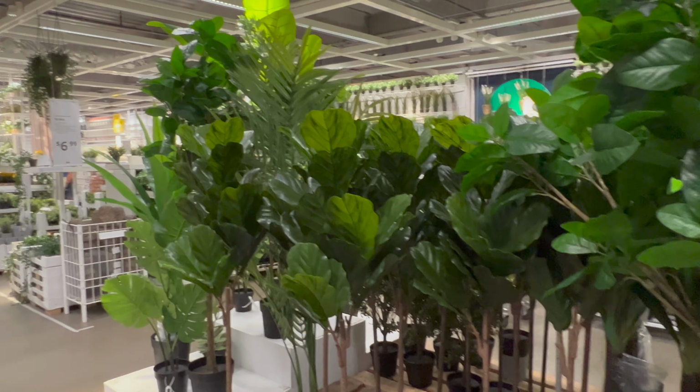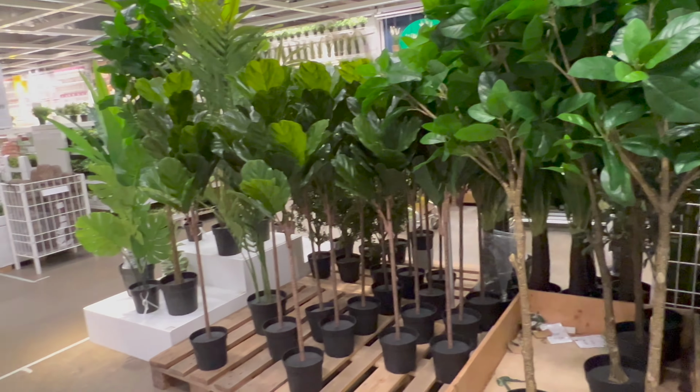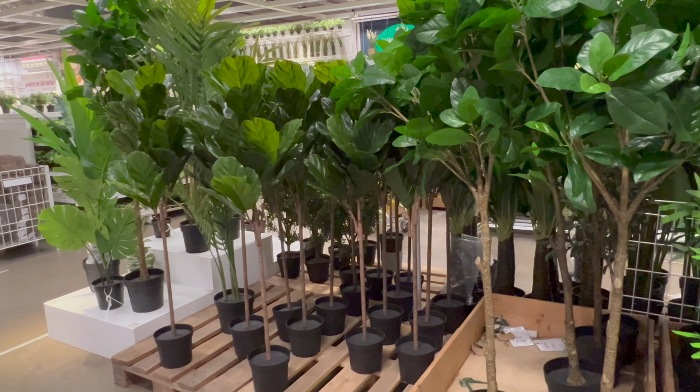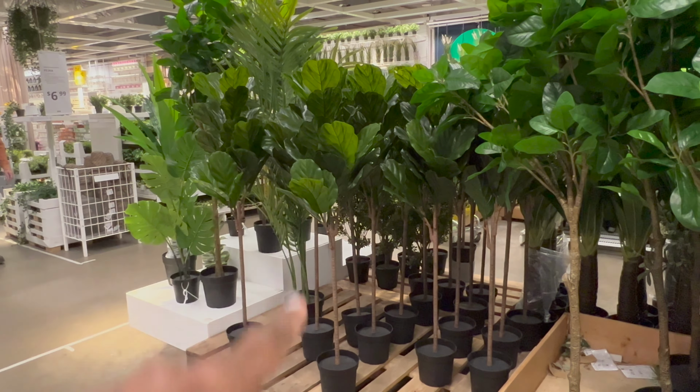Ton of faux plants, just in case that's something you're into. I was actually considering a faux plant for our bedroom, so I really like that fiddle leaf thing. That's really cute.